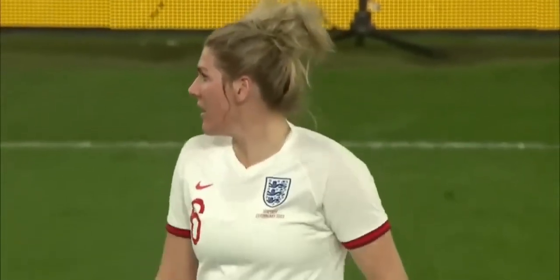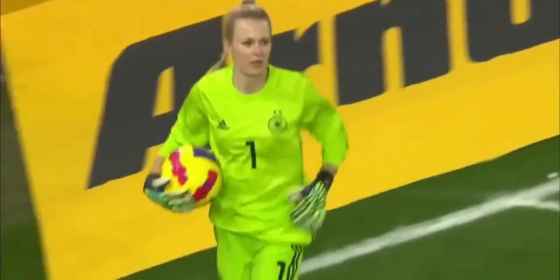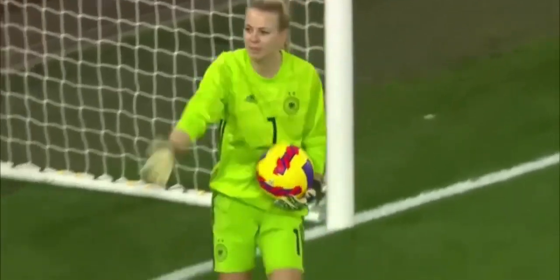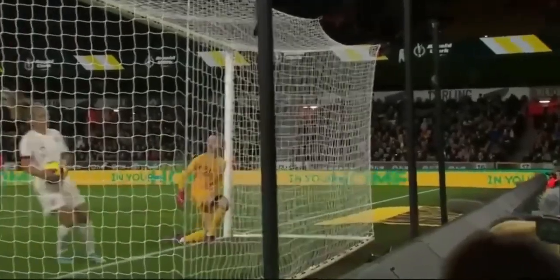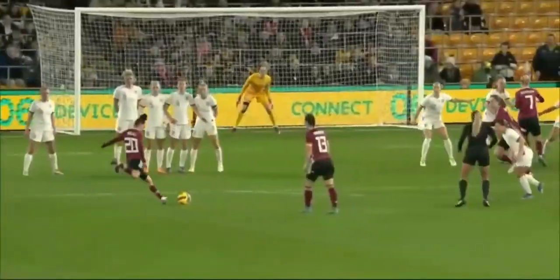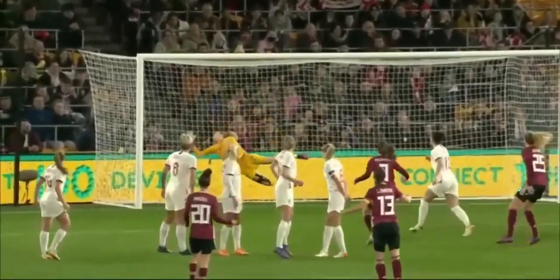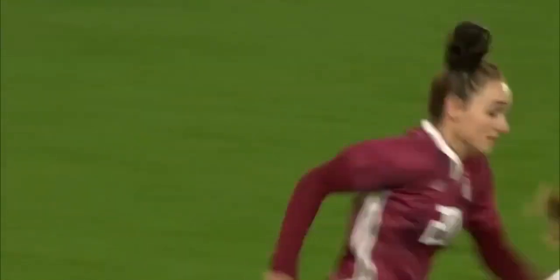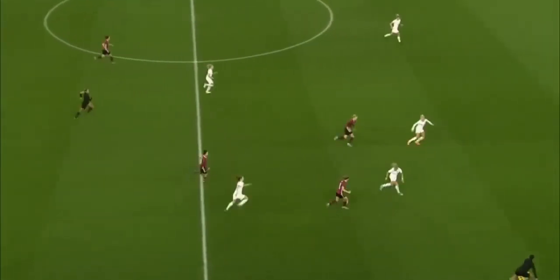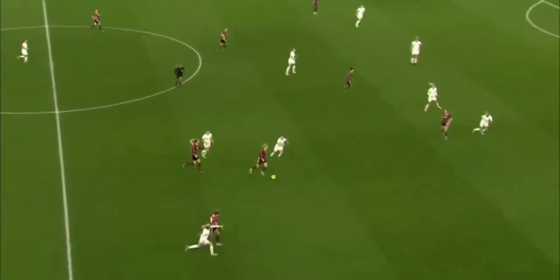But that Germany goal is just a reminder again, just like the game against Canada, of the quality of the opposition. They will punish you if they get the opportunity. Well, they just showed their qualities on the counter-attack. And yes, Lena Magull is one of the best midfielders in the world. Just lifts it up and beyond the keeper. Her 18th goal for Germany. From midfield, no less.